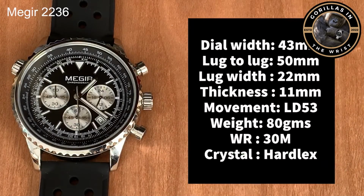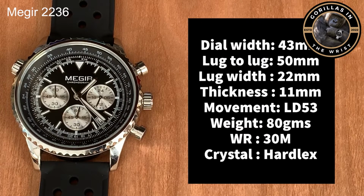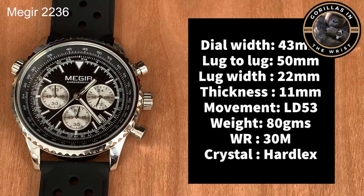So we'll do a quick run through the specifications for this. The dial width is 43mm and the lug to lug is 50mm, so it wears reasonably, but it's a big watch. It has a lug width of 22mm and a thickness of 11mm, predominantly due to that LD53 Langexin movement, weighs in at 80 grams and has 30 meters of water resistance, and allegedly the crystal is Hardlex, and I have no way of checking whether that's true or not.